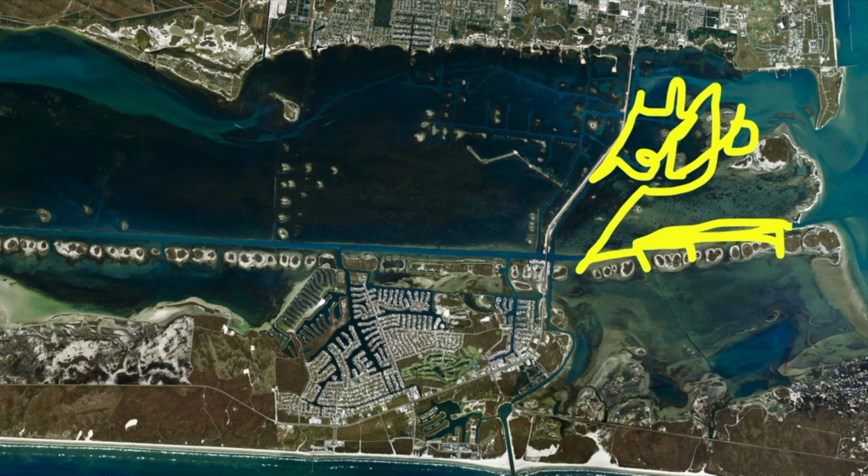You're going to catch more trout and reds and possibly flounder on the live. You'll catch more drums on the dead. So just really concentrate on all the channels in that area.